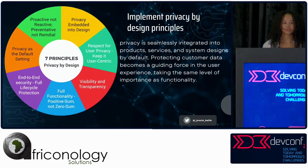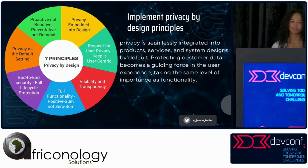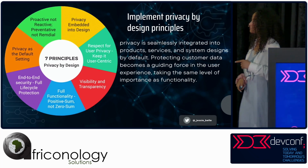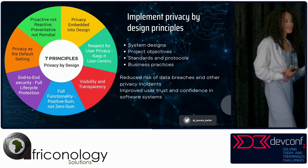So if we're working by these principles, then privacy is seamlessly integrated into the products and services, because protecting user data is guiding us in how and what we're building. So we're taking that into consideration, we're taking it as seriously, or to the same level of importance, as the functionality of the things we're building. So why is that important to developers, and how do we implement that?